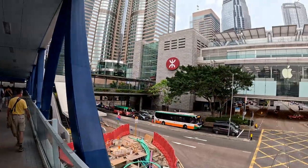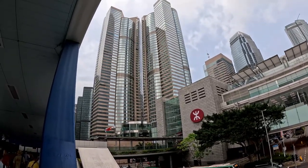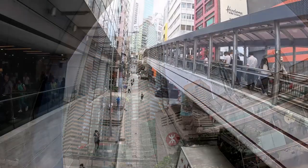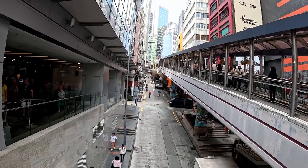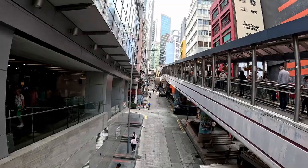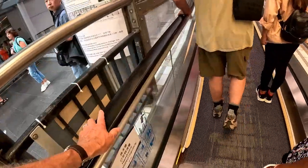We're walking across the central pedestrian footbridge that goes through the city, which allows you not to have to fight the traffic below. This escalator system is a great way to get around the city. It stretches over 800 meters and rises 135 meters, has 20 escalators and 3 moving sidewalks. It's quite a system.